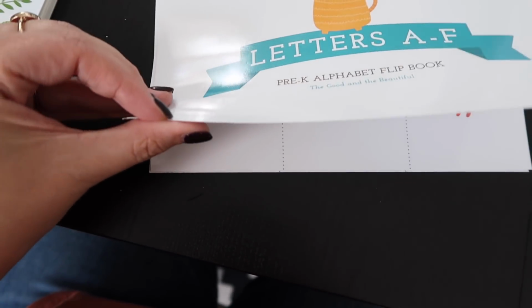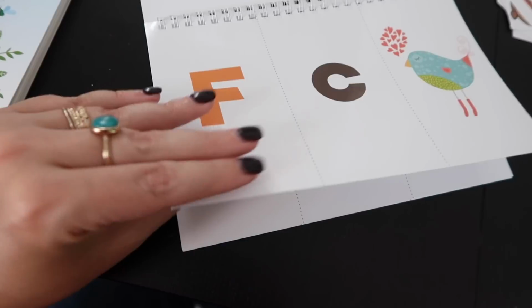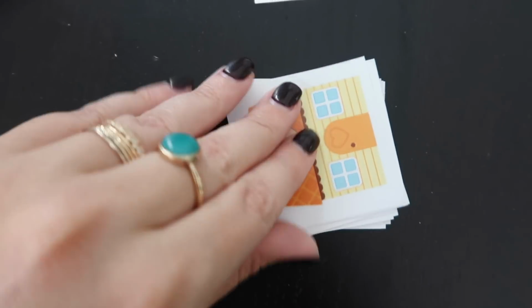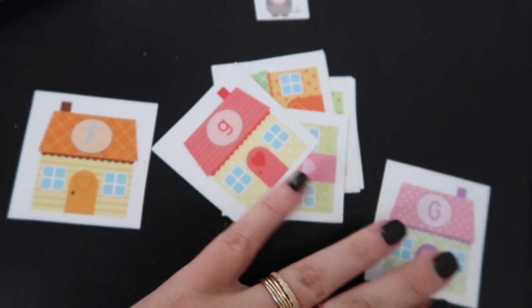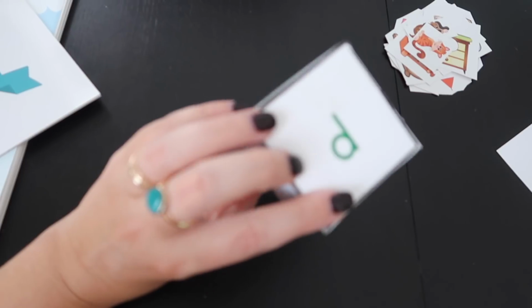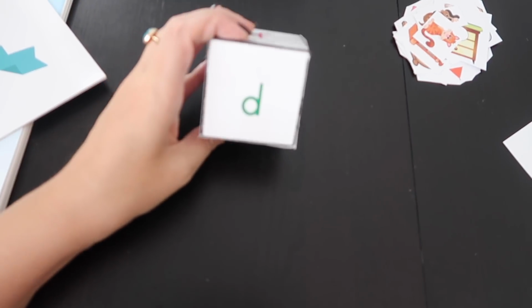So that is what the flip books look like. And they're pretty sturdy. And these pages feel pretty sturdy. I can't imagine my kids destroying these, but you never know. You have some fun little games like hiding the mouse. You lay out all these different houses and you as the parent hide the mouse, and then the child has to tell you the letter and the sound and check and see if the mouse is behind it. That's one of the little games. Just a little cube with letters, and you can roll it and then they have to tell you the letter and the sound it makes.